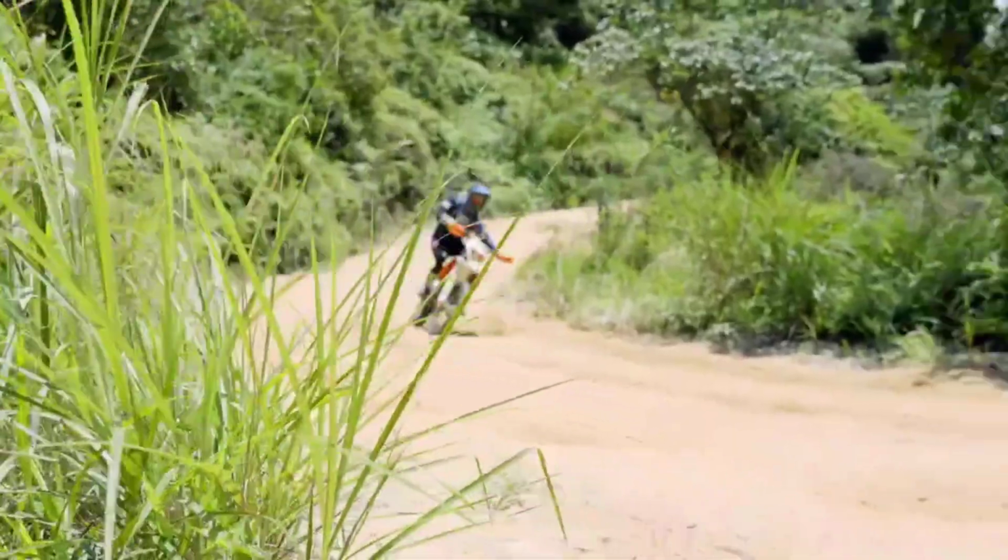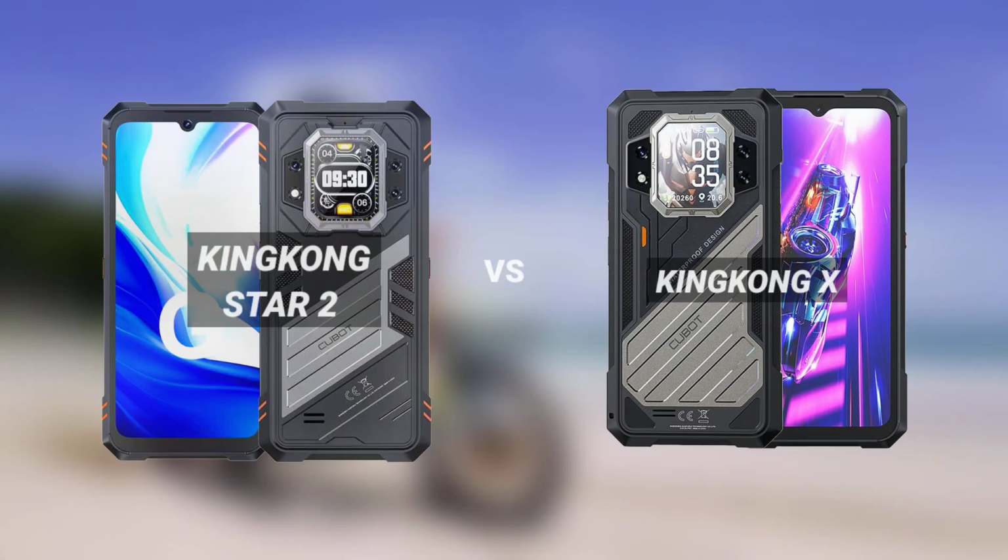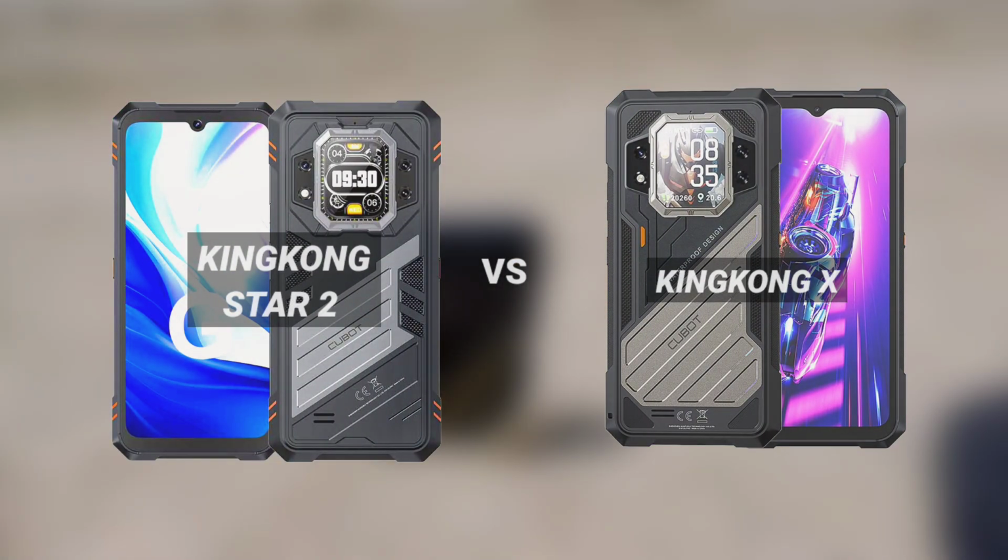So let's quickly point out the differences and similarities between the Cubot KingKong Star 2 and the Cubot KingKong X.